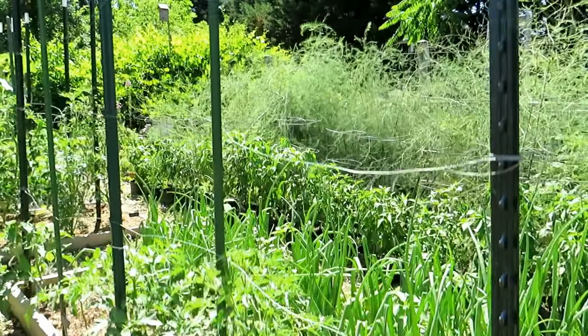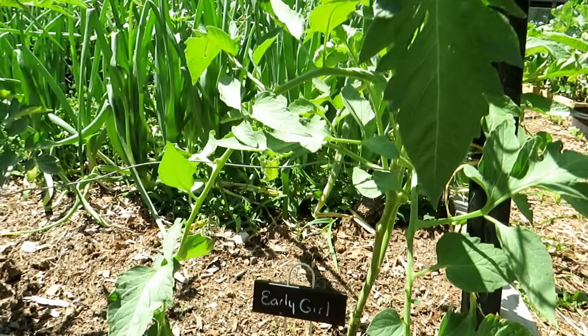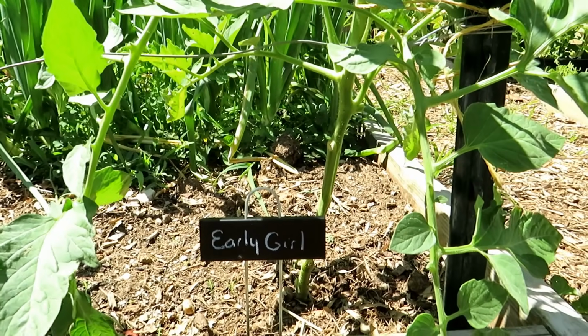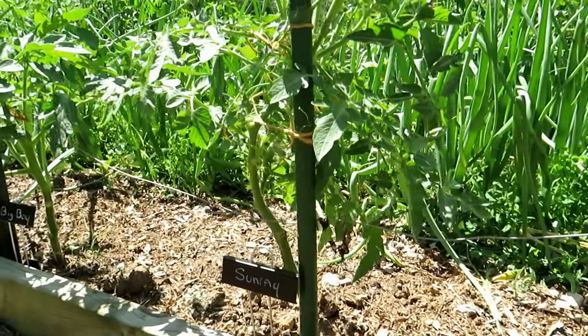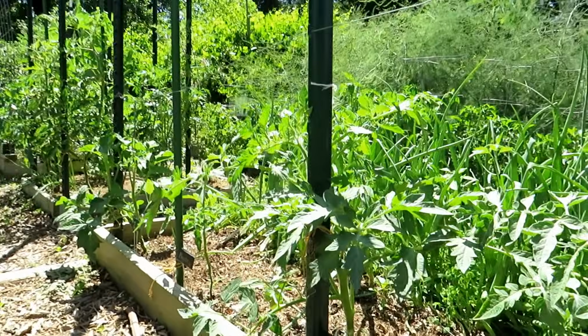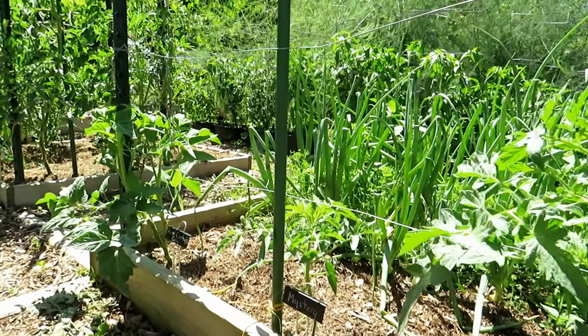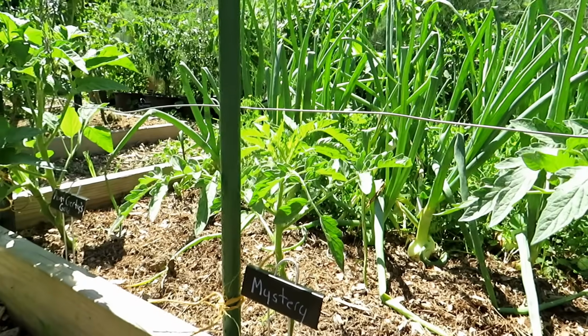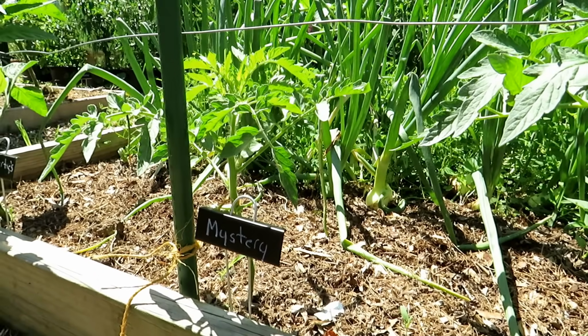Here are some more tomato plants. This is an Early Girl. The bottoms of these plants have been pruned more heavily because the plants are bigger. That's a Sunray right in there. And then as we go down, that's a Big Boy. That's another mystery tomato. This one came in late, and I actually moved it from out of those onions and planted it right in there. So it got a little bit beat up, so it's smaller.